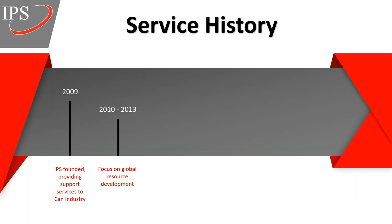But we also saw an opportunity in working with the individuals that were retiring with lots and lots of years of experience in the can industry. So the resource development that we focused on during this time was contracting individuals with 20, 30 years experience in the can manufacturing industry that didn't necessarily want to work full time, but were very interested in working on projects on a case by case basis. So we actually have a very large pool of resources to pull from when helping our customers with specific needs that they have in their can plants.